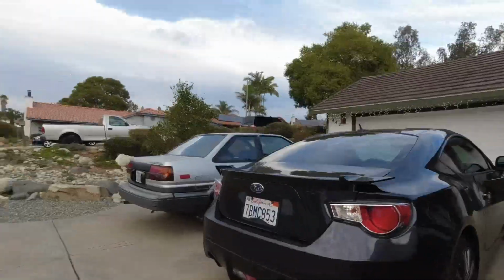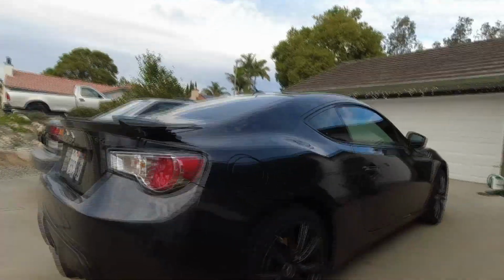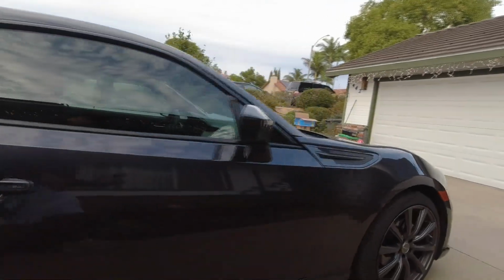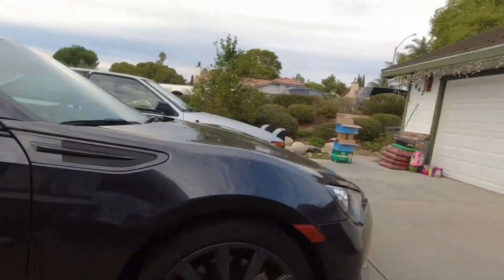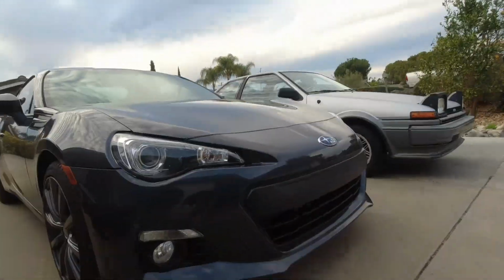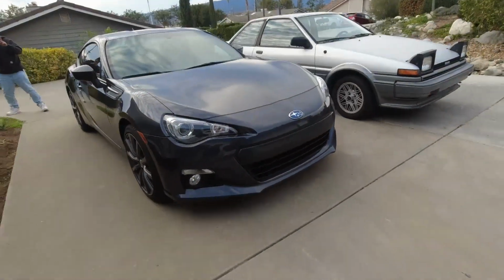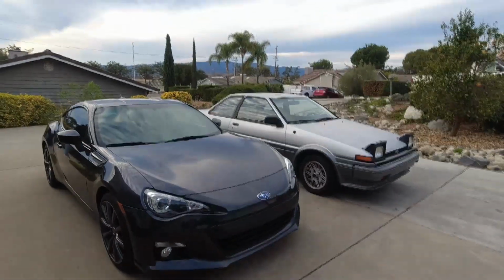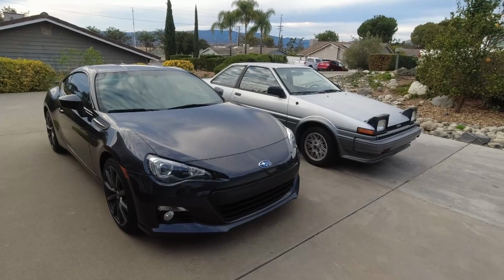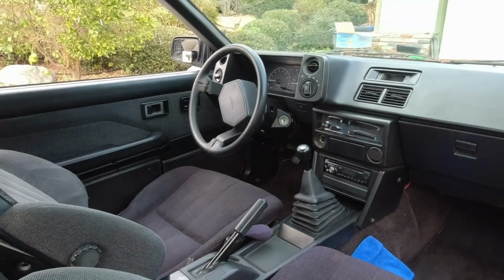Imagine trying to compare 80s music versus 2010s music. Obviously, they're extremely different and there are so many things about it, but it's really hard to say that one is better. Both of them have their own things, and when you put it into perspective, these two represent the exact same spirit. Talking about the interior and versatility, they both are extremely minimalistic.